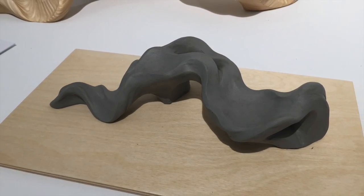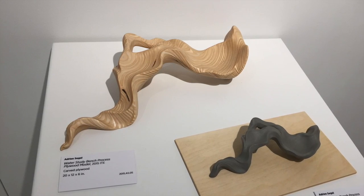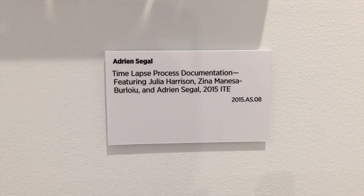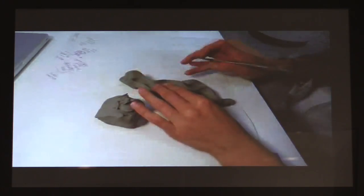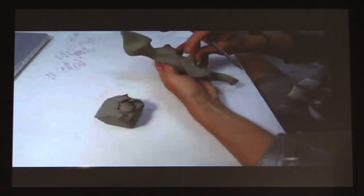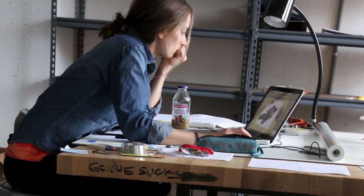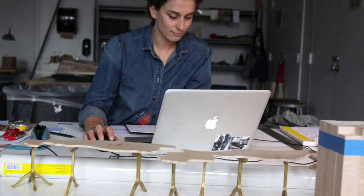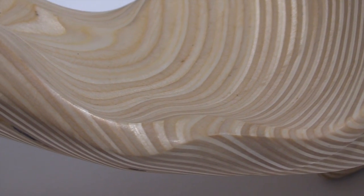I start by working with plasticine clay. I can use my hands in a very intuitive way to make forms. A couple hours and I'll come up with a form that I really like aesthetically and kind of change things and get it to a finished form. I then have a process of scanning that form and creating a digital 3-dimensional model. Once I get the digital model in the computer, I can scale it up, mirror it, I could combine it with other forms.